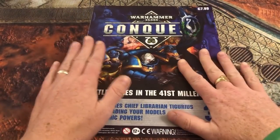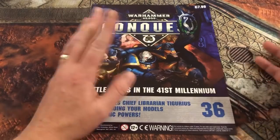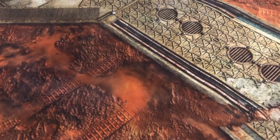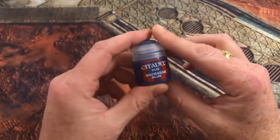But one of the good things about this magazine is that every issue you get some cool stuff on the cover. Usually it's miniatures, but you also get hobby supplies. And with this particular issue, we got some new hobby supplies. We got, not very excitingly, a pot of Macrack Blue.